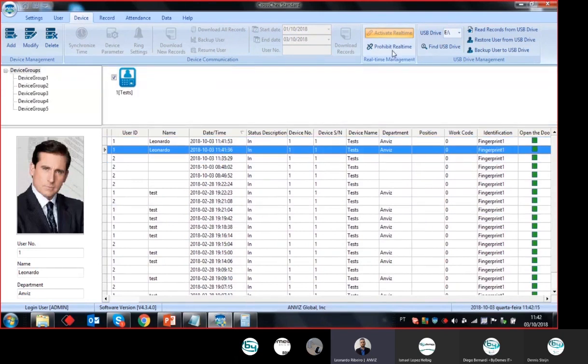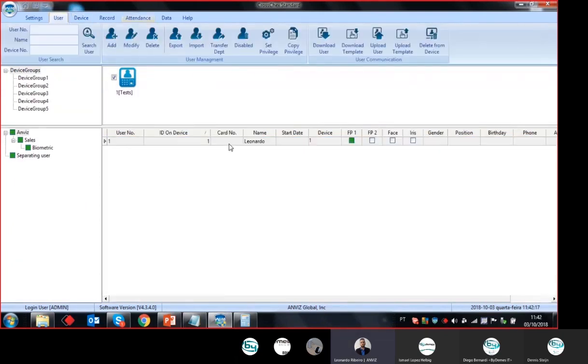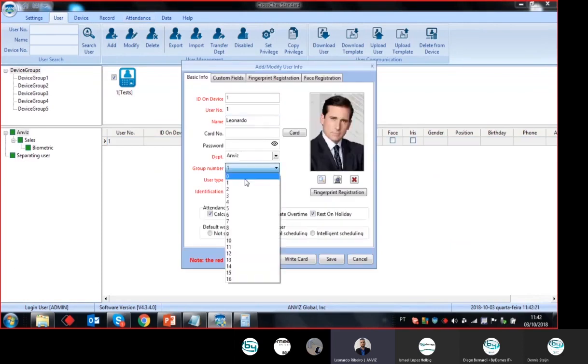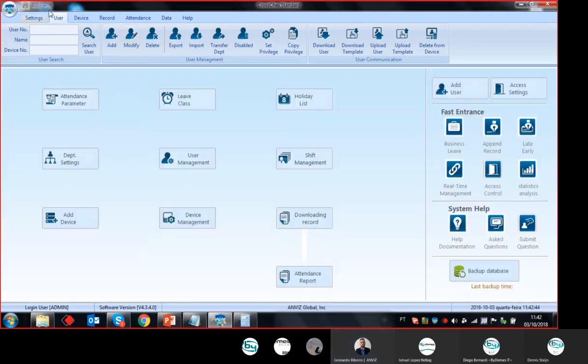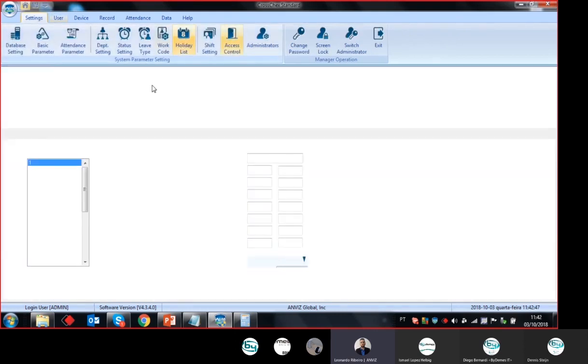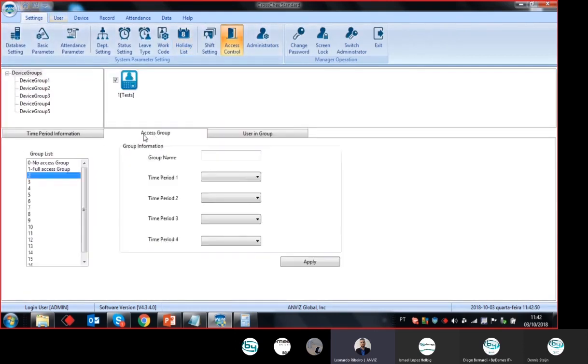Sometimes I can just put the user as group 0 if he doesn't have permission to open the door, just for time attendance. And for user groups 2 to 16 is where I can set specific times for the access. For example, group number 2 will be able to access from Monday to Friday from 8 to 5 p.m. Let me show you where I can do it. It's in access control. Here we have 3 fields that we use.